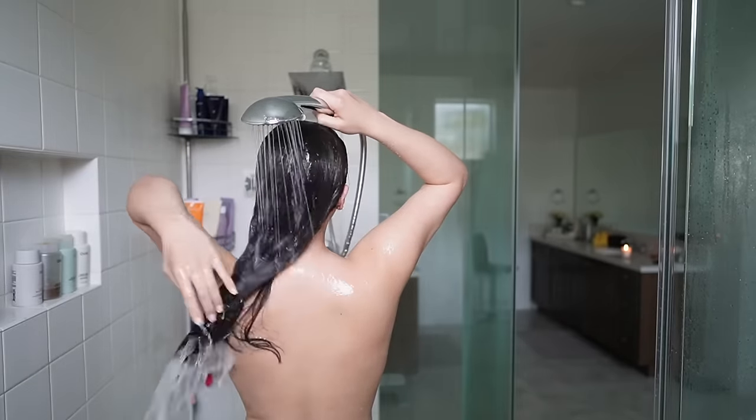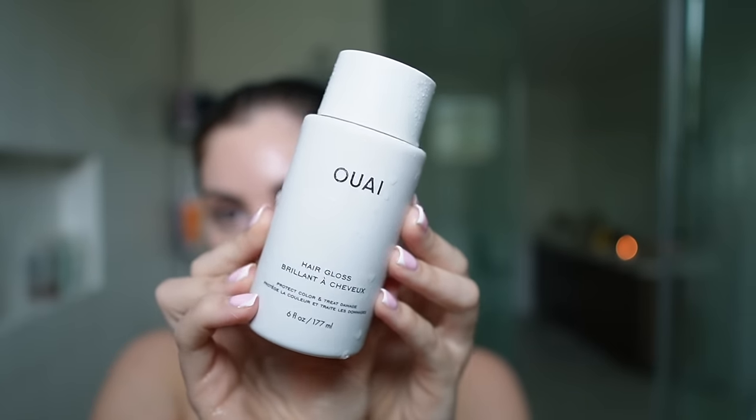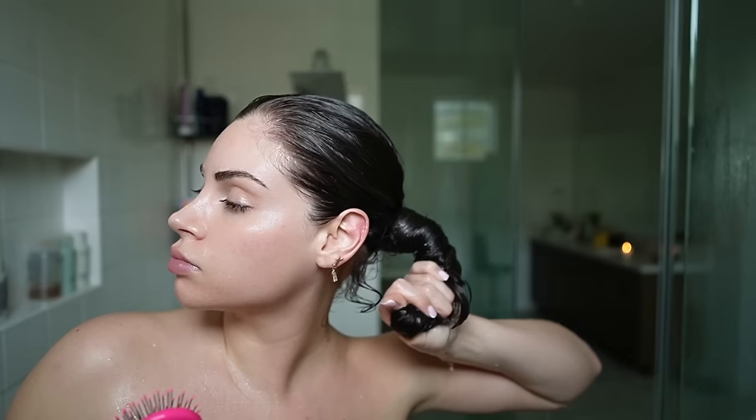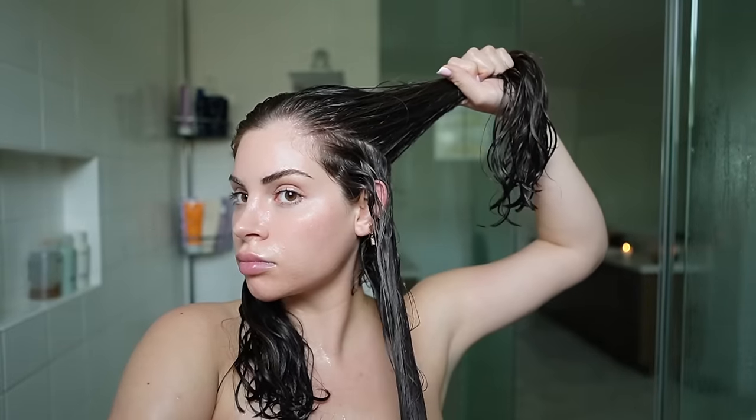And this has been one of my new favorite products from Way. This is the hair gloss, and it's honestly replaced conditioner for me. If you want glass hair, this is the product you need. So I start out by squeezing out all that excess water in my hair, and then I divide my hair into 2-inch sections and apply a little bit of this from the midsection to the end.